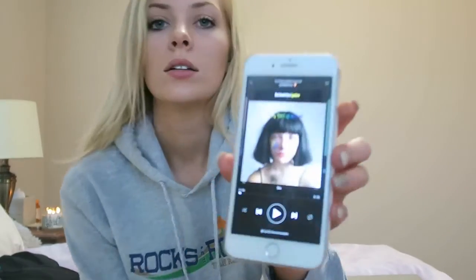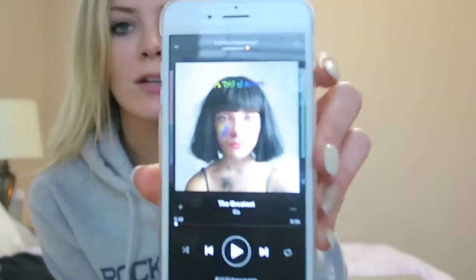Tip number 4 is have a good playlist. Having a good playlist ranks really high on the list of importance for me. So if you're having a bad run and you don't have any motivation, if you have a good playlist, you can get through it. This has been my favorite running song this month.